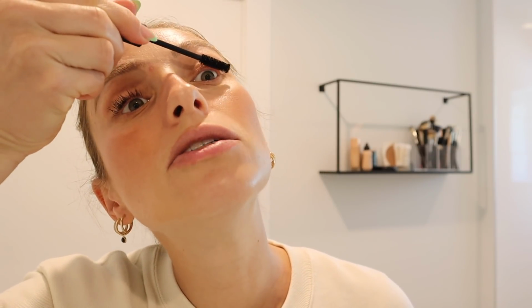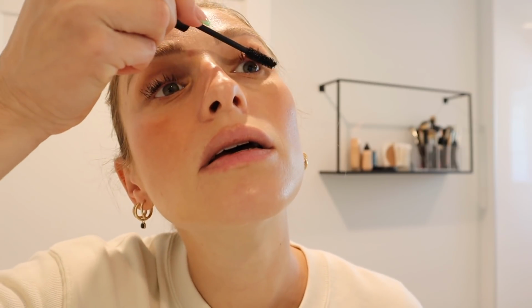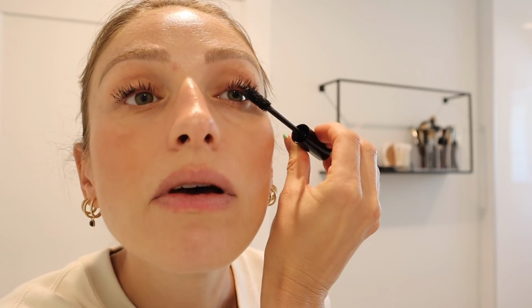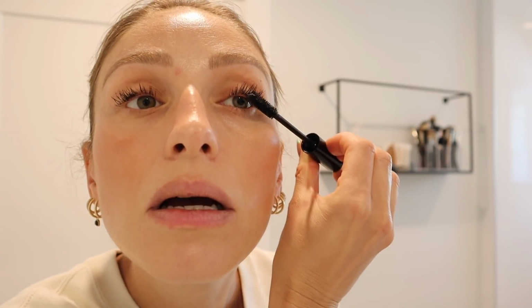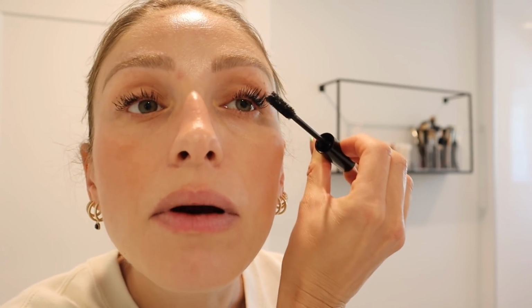Today I'm gonna use Pat McGrath on my upper lashes and Talk on my bottom, just because I find it doesn't smudge at all. I never get this eye as good as this eye. It's really annoying. And I also get mascara freaking everywhere, all over my eyelid whenever I do it. Does anyone else do that? Like literally every single time I have to go in with a Q-tip.